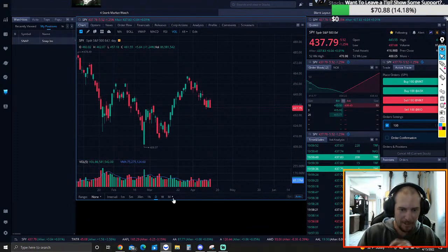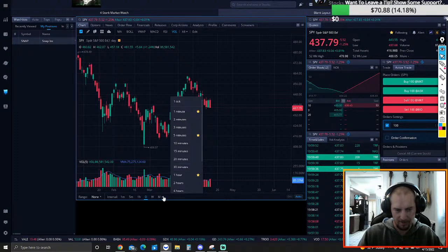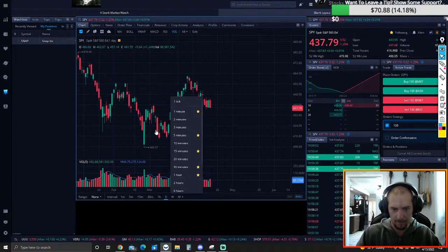You can also change your time frames here if you use different time frames. Like let's say I don't use the 30 minute, I can uncheck the star, 30 minute disappears. Boom, see, 1-5, let's add the 15 in there. Daily, weekly, monthly, and there you go, that's it.